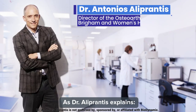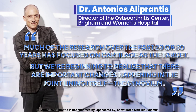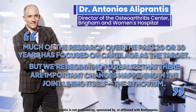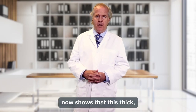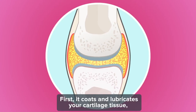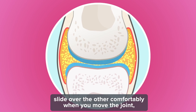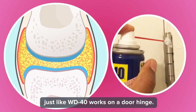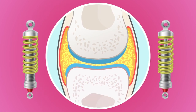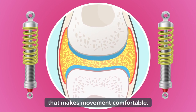As Dr. Olive Prontis explains, "Much of the research over the past 20 or 30 years has focused on cartilage as the target. But we're beginning to realize that there are important changes happening in the joint lining itself, the synovium." In fact, more and more research now shows that this thick, gloopy synovial fluid is the real secret to joint health. First, it coats and lubricates your cartilage tissue, enabling each piece of cartilage to slide over the other comfortably when you move the joint, just like WD-40 works on a door hinge. And because this fluid is thick like Jello, it acts like a shock absorber or cushion between the two pieces of cartilage, giving each joint a healthy, bouncy quality that makes movement comfortable.